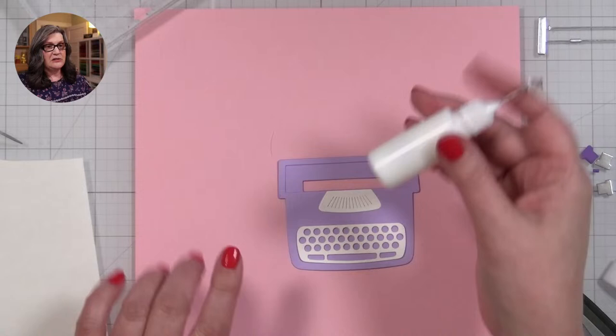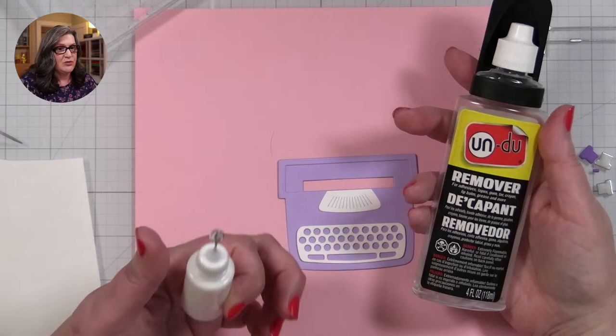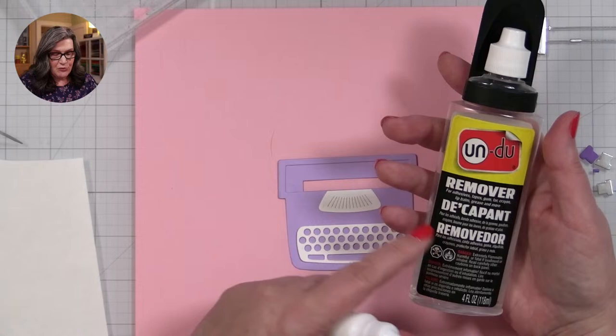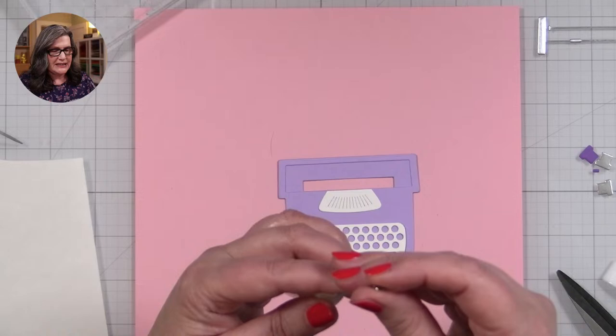Yes, these bottles, I will say, they're amazing. However, you have to clean them. And what I do is I keep a little undo on my desk all the time. This goes back to my scrapbook days, removing photos from old magnetic albums. But this remover is kind of like Goo Gone, and it will clean. So you can put a little on a paper towel and just really wipe all the glue off the tip and keep it really nice like that.